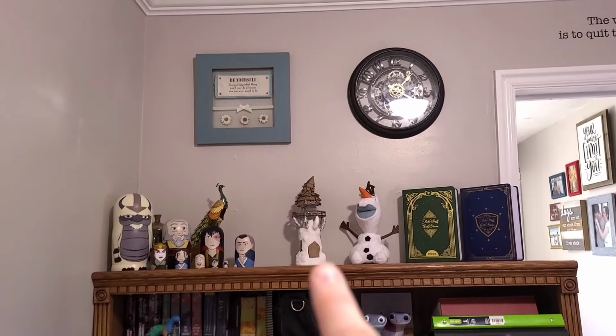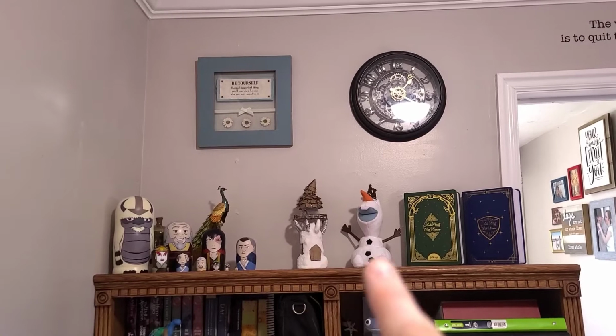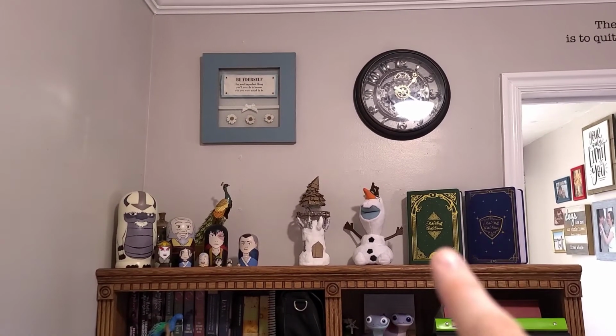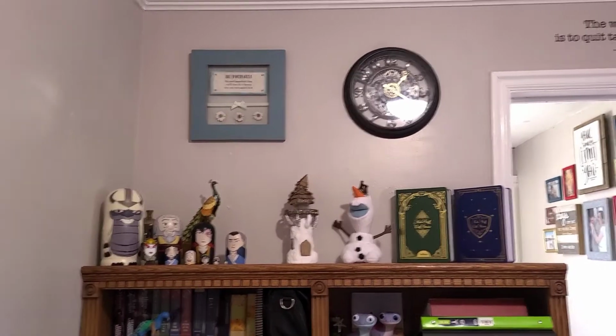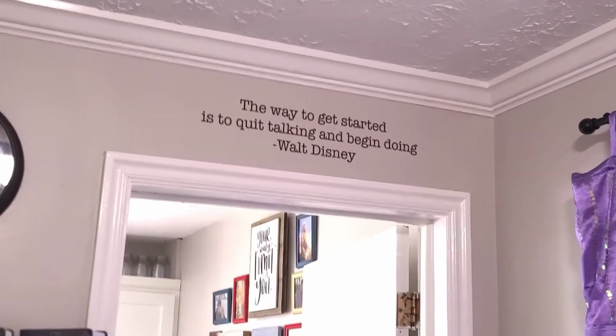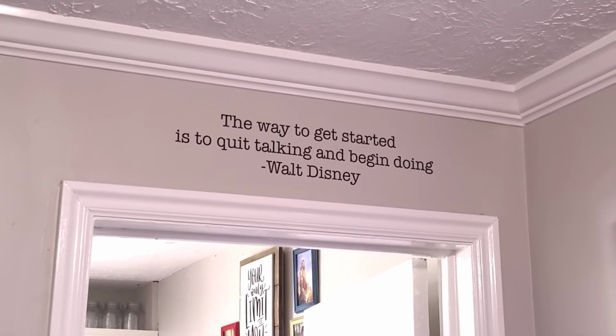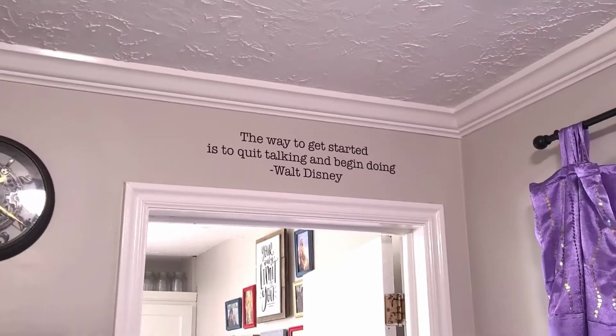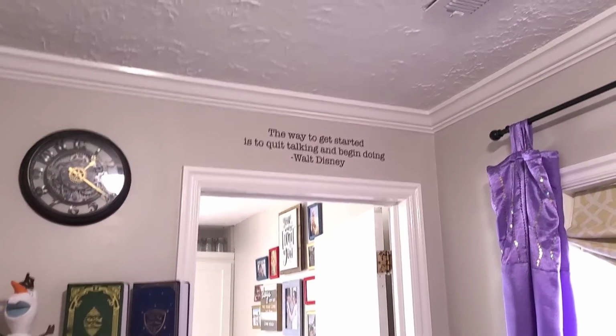And then this little tower thing is something I've just never finished. I know we all have those. I love Olaf and other creatures. And then these two sketchbooks are from Nerdforge, which is one of my favorite YouTubers. I also like to keep quotes handy to keep me motivated. I love this one by Walt Disney: The quickest way to get started is to quit talking and begin doing.